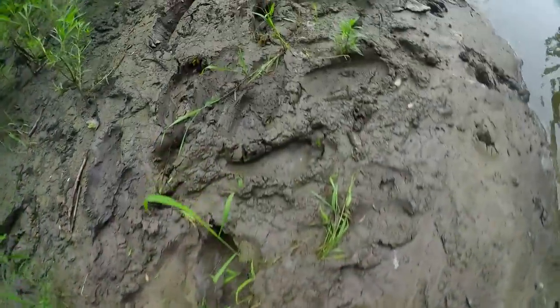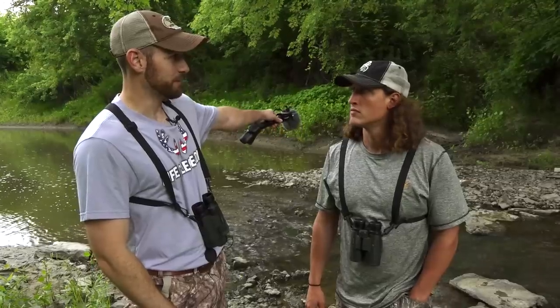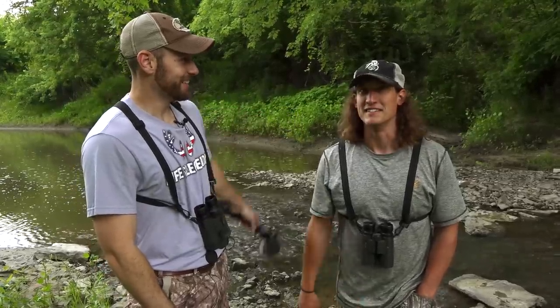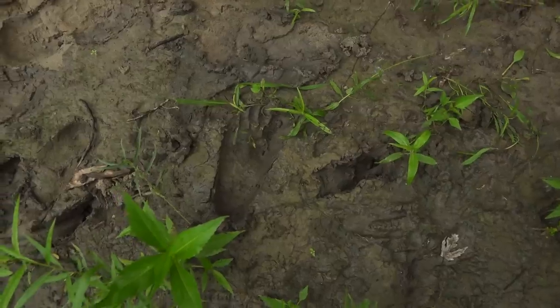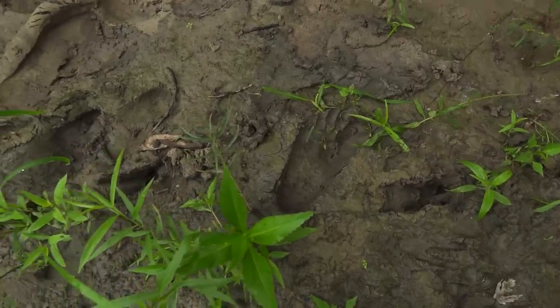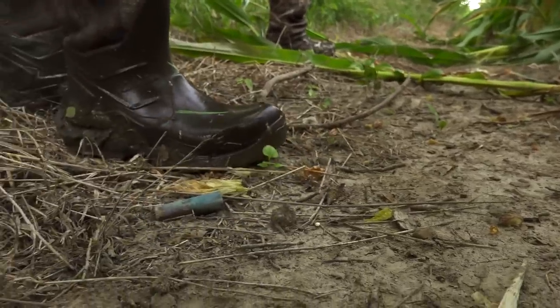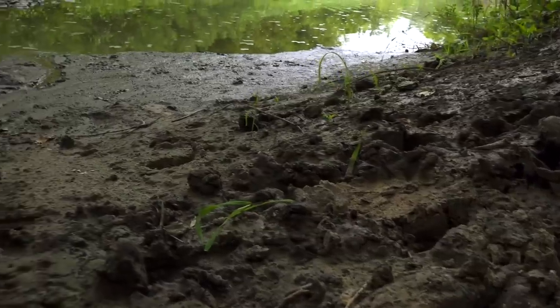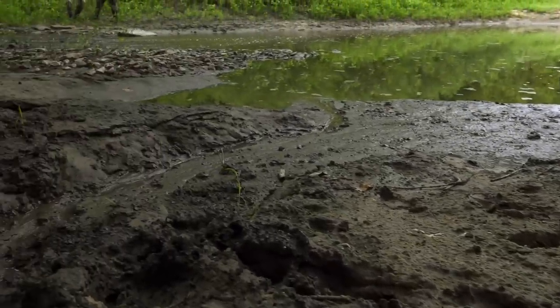There's boot tracks all over the place down here along the edge of this thing. Yeah, there's even a little kid's barefoot track from playing in the creek. So there's all kinds of different people down here. And we found a bunch of empty shotgun shells on the way in, empty cans and stuff, which isn't a surprise given it's fairly close to the road. We were just hoping this creek was gonna deter some access.